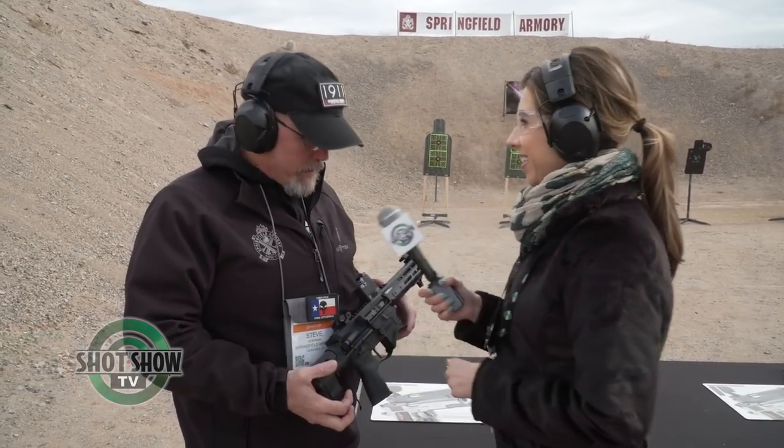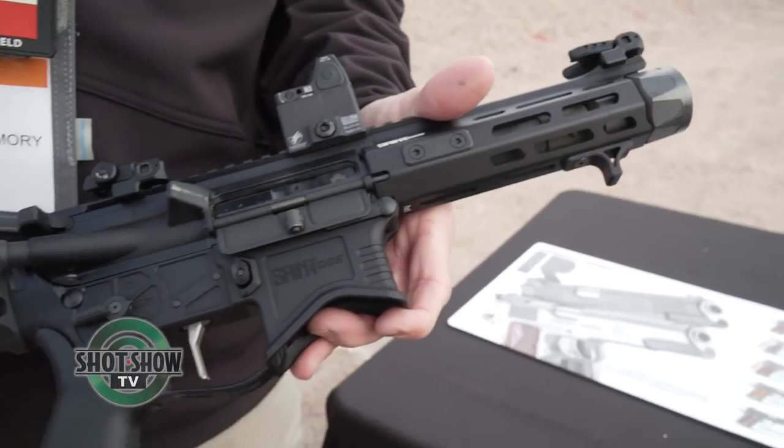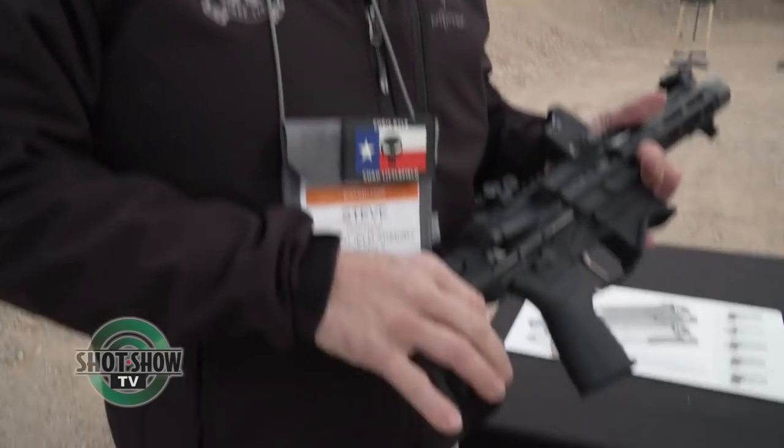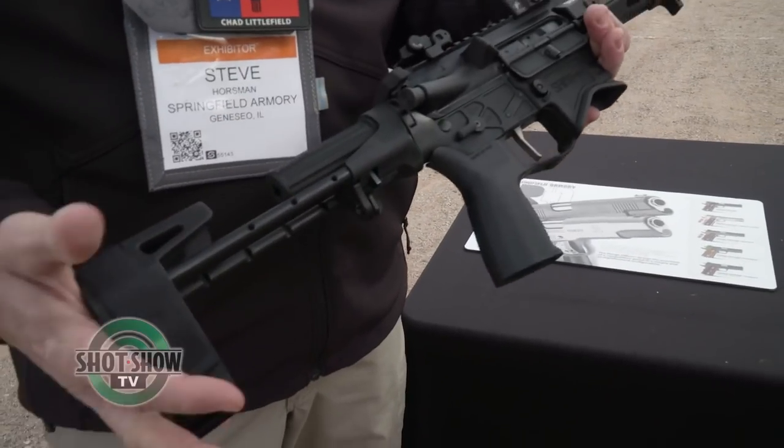I'm here at Springfield Armory with Steve Horsman. Steve, tell us about the brand new PDW AR pistol you have. Okay, so what we've got here is a Saint Edge pistol. And this is about as small as we can make it. If you'll notice some of the features, this has got a 5.5-inch barrel. It's got a large blast diverter muzzle brake on it. You'll notice it's got a maximum defense brace on it that you can just pull back to extend the brace.